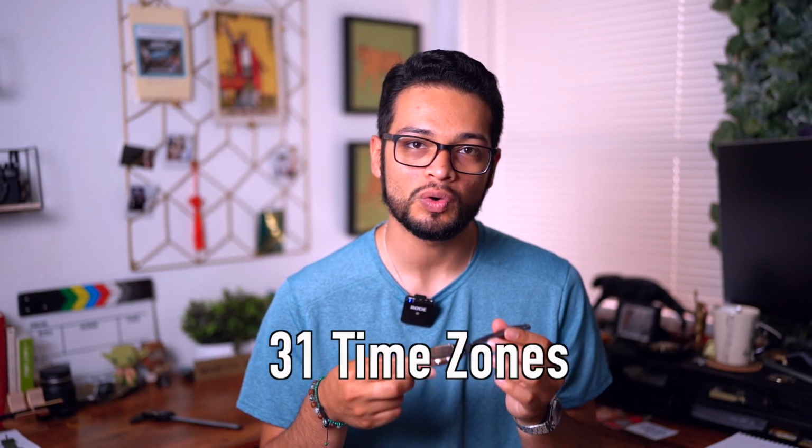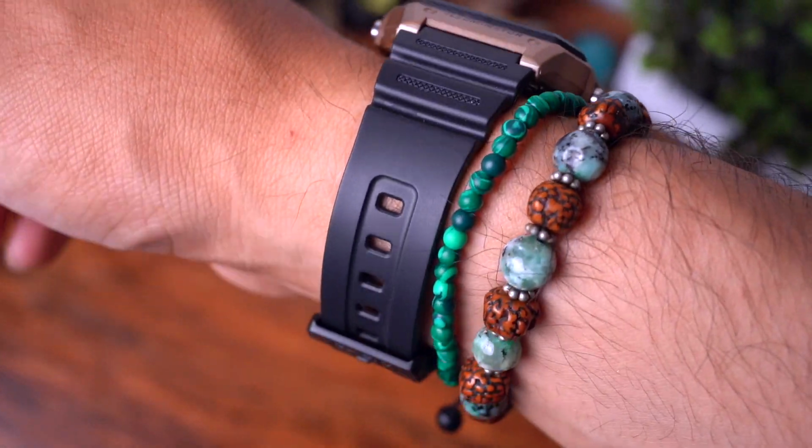The main feature of this watch is the world time. We're talking 31 time zones. Today, I'm going to share with you the $25 world time watch.